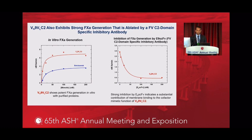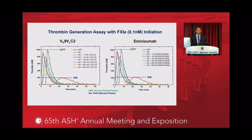Next, we wanted to see how they respond in a global hemostatic assay. For that, we used a thrombin generation assay using either factor XIa as a trigger or low tissue factor as a trigger. Dr. Francis Ayombil and our collaborator, Dr. Rodney Camire's lab at CHOP, were kind enough to help me with the thrombin generation assays.